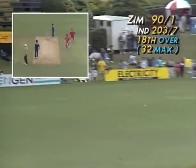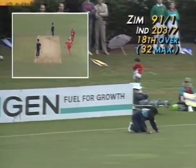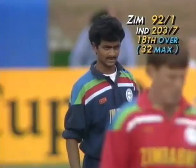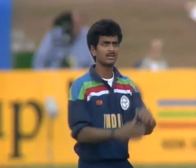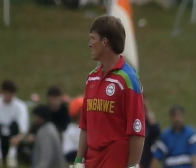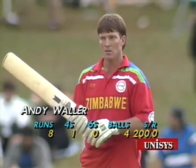So Andy Waller 4. And cracking it away behind point. That'll go close to 4, but has it? No, it hasn't. No, he pouched that, the sliding tackle that has been made famous on these occasions. So Zimbabwe keeping the score running along with Andy Waller. He can hit the ball. Good solid fellow.